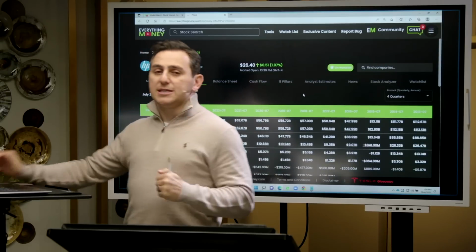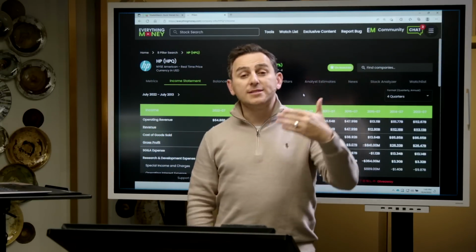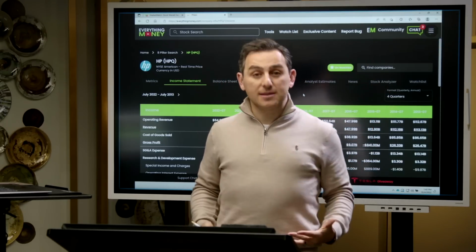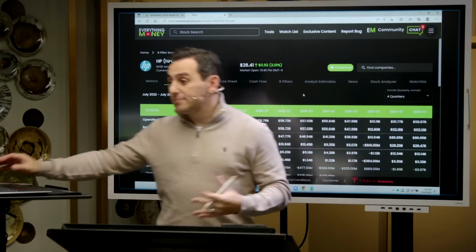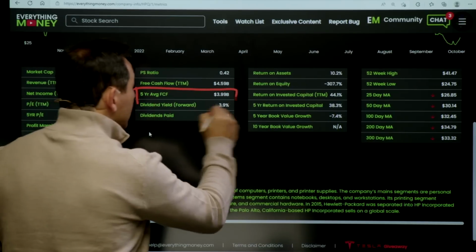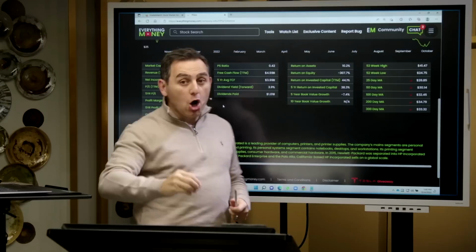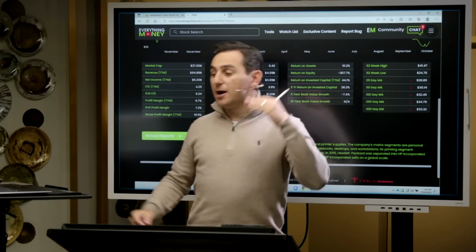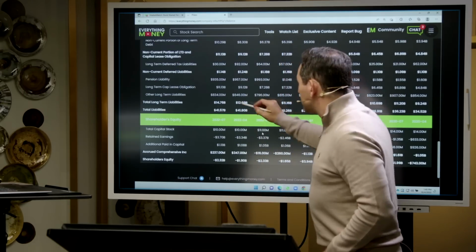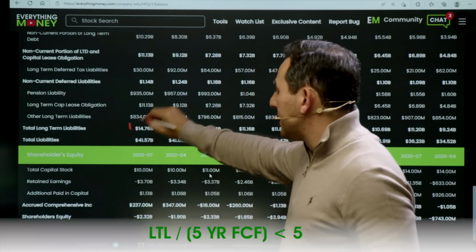Now, pillar number 6 has to do with debt. And debt works on a company the same way it works for you individually. The more debt a company has, the more likely it is to have financial problems when times get tough. So what's a reasonable amount of debt? Well, on the main page, I take the 5-year average free cash flow, call it $4 billion, and multiply it by 5. That's $20 billion. I want the total long-term liabilities of the company to be under $20 billion. So I go to the balance sheet, scroll all the way down, and right here, total long-term liabilities, $14.8 billion. That is a check mark there as well.